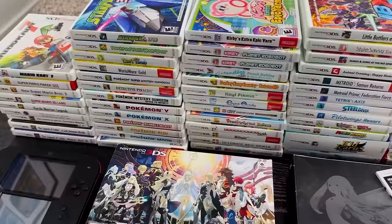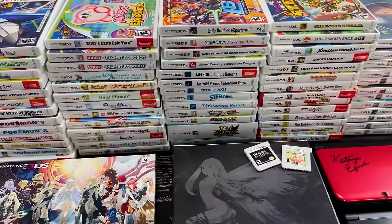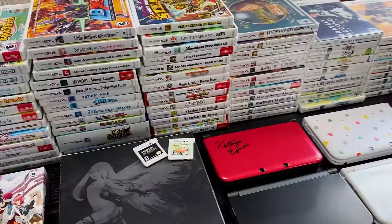100 some odd games later, we have come to the end. That's crazy. Woo! Look at that big collection of 3DS games. It is a very interesting way to look back on our history working on the entire life cycle of the Nintendo 3DS. Some good ones, some not so good ones. Yeah. But I'm glad I have them. Exactly. We do have pretty cool collections for other systems.